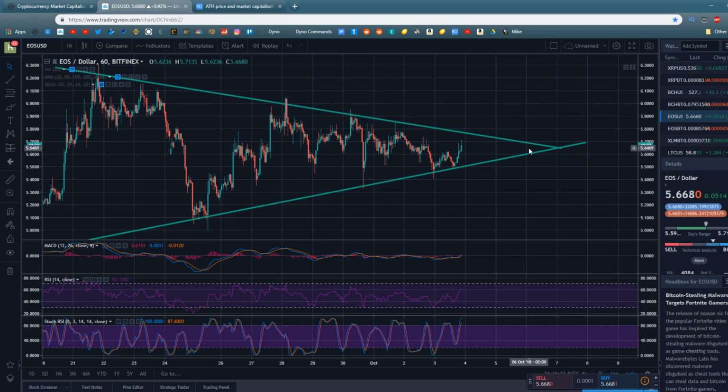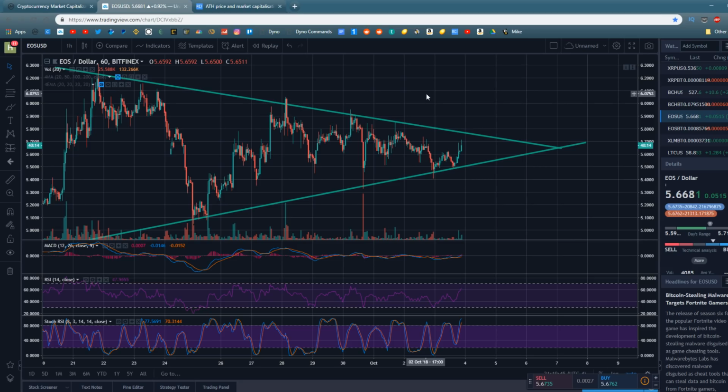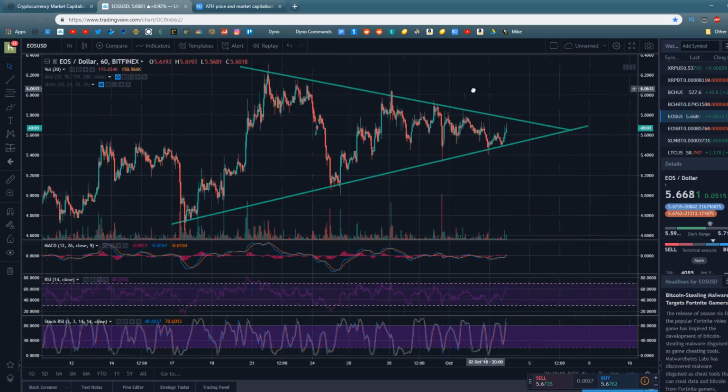What I would be very careful of doing is putting a trade in before you see a breakout, but when you see a breakout with volume, you turn volume on here and you see a big volume candle and you see a lot of price action movement, that may be a good time to either put a long in, or if you can find somewhere to short EOS, then maybe short EOS. But if you can manage to buy EOS on a breakout, then you may be able to make some good gains. Like I said, I'm not telling you to do that, but that is something that you may want to consider because you can make a lot of money on consolidation pattern breakouts.